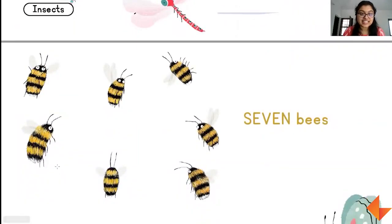What are these insects? These are honeybees. Can we count the number of honeybees? 1, 2, 3, 4, 5, 6, 7. 7 bees.